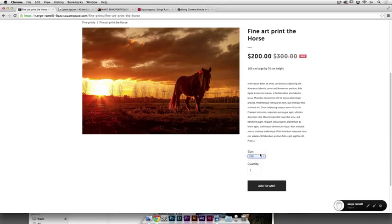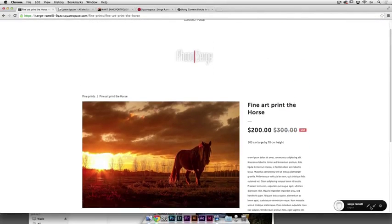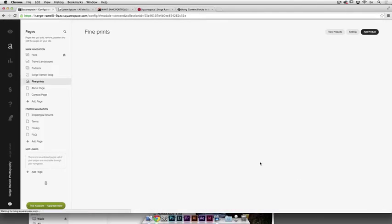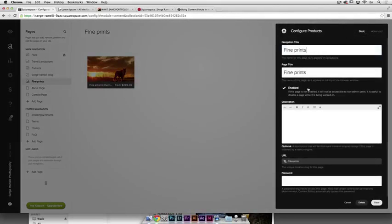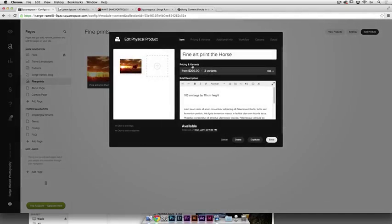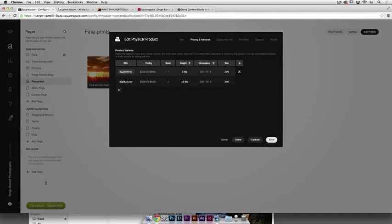Select size. Oh, I made a little mistake here on the size. So let me change that. Let me edit this product. Manage product. I made a mistake somewhere on the price. Settings. No, it's here. It's on the item itself. Okay, pricing and variant. So blah blah blah. Pricing, stock, size 200. Oh, I'm sorry. So let's size. This should be small, and this should be large. That's the mistake that I made.